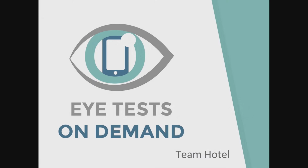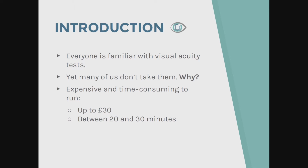Everyone, we're Team Hotel and our project is called Eye Tests on Demand. Everyone is familiar with visual acuity tests, where you book an appointment with an optician and sit for 20 to 30 minutes reading optotypes from a chart. These can cost up to £30.